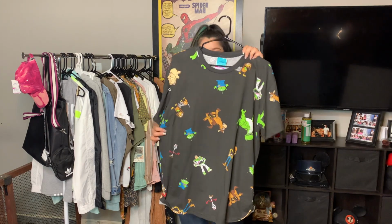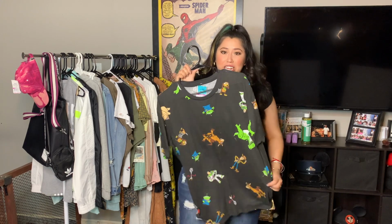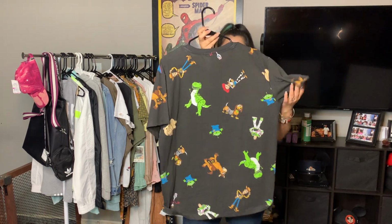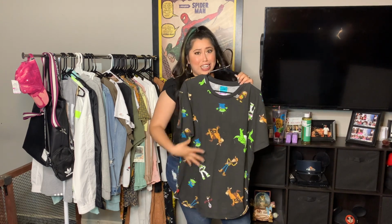So the last of the Disney shirts I got was this cute Toy Story print one. It has a lot of the Toy Story characters. I am so excited about this one because I've really been into the Japan style of shirts and things from Disney Japan, and this is one of their styles, and I've been wanting a shirt like this, and they're not seen that often at the parks.